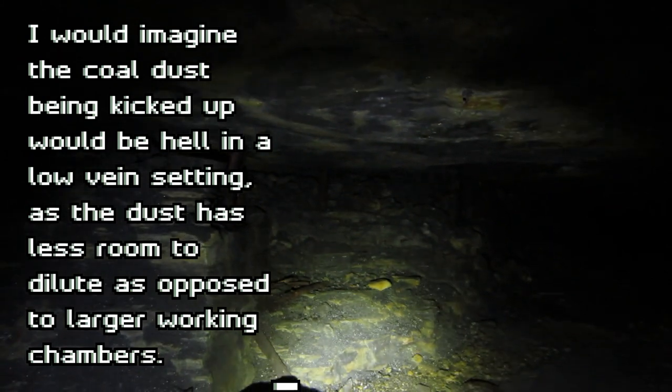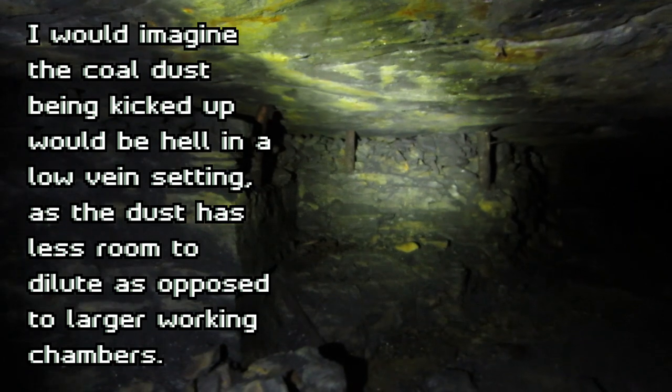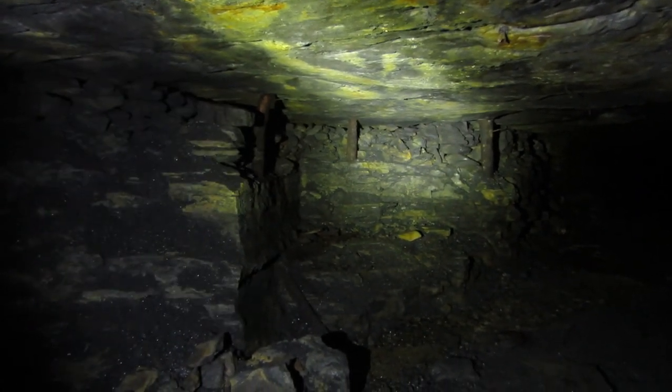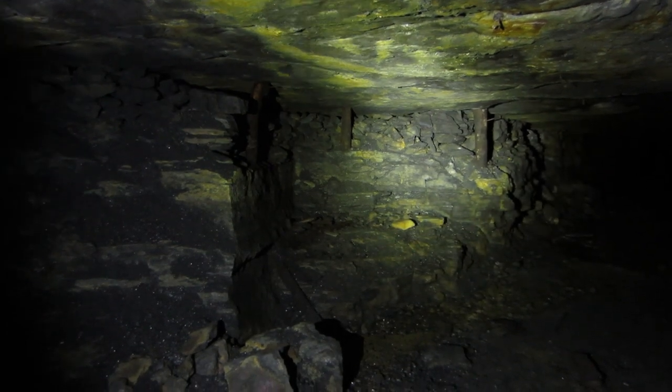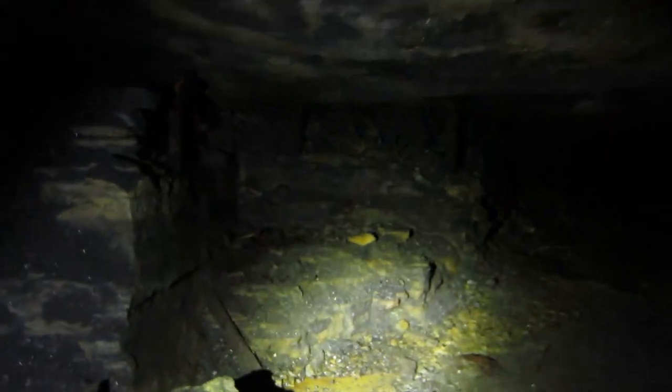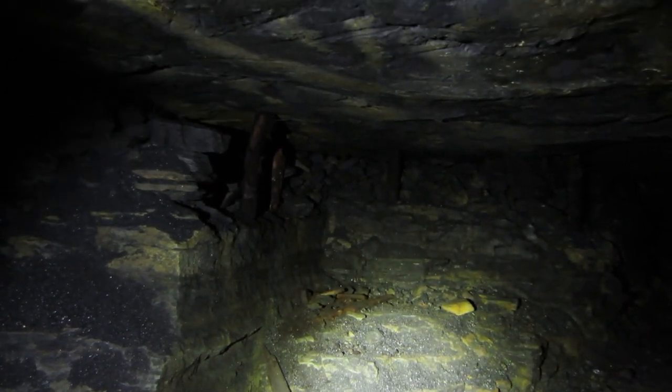I think that was just a dugout area for miners to take refuge if a trip of cars was passing by and they didn't want to get crushed. Could be mistaken, however. That looks like it. It was just that.